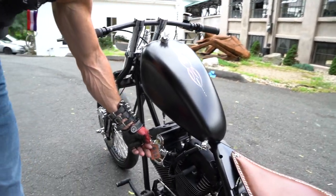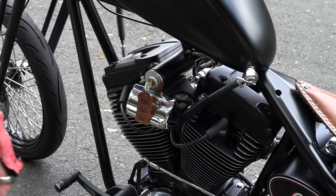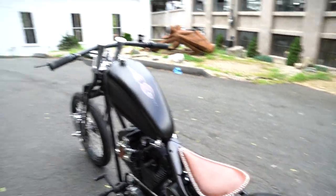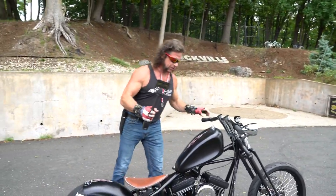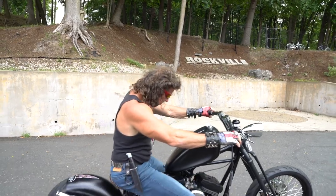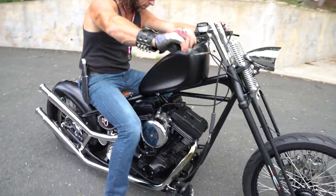Check this out. It's got this cool leather that matches the seat. I'm taking her for one more rip, then she's going on display in the museum. I've got to show you how you start this thing. Check this out, man. This is just totally badass. It's got the S&S Shorty carb. Come around this side here. Everything just feels right. It feels like it's where it belongs.